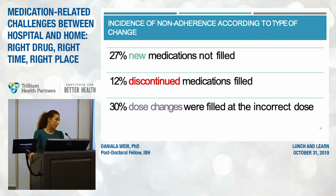So the dispensing pharmacy are just getting the dose wrong? So a lot of the time the change wasn't communicated properly to the pharmacist. Either it was unclear in the discharge prescription what the intended dose was, or it wasn't clear that a change had been made. A patient could have been taking 50 milligrams of bisoprolol prior to admission. It might have been reduced to 25 milligrams at discharge, but that change isn't communicated properly, and it's just redispensed at the same dose as it was prior to admission.